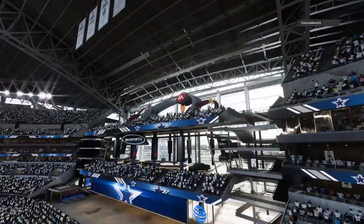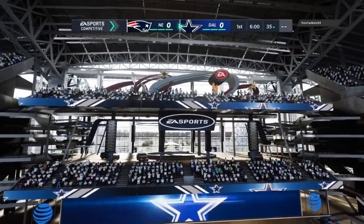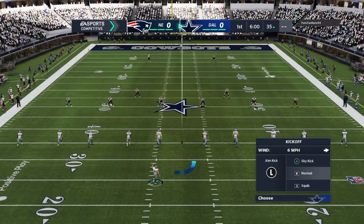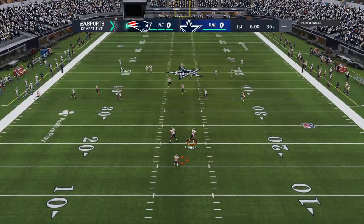AT&T Stadium in Arlington. Obviously, they do everything big here in Dallas, and the introduction to the Cowboys, no exception. They're set for football in Big D as their guys will do battle with the New England Patriots. Greg Zuerlein's got it teed up, and off we go from Arlington.